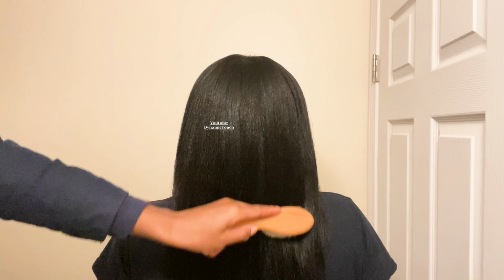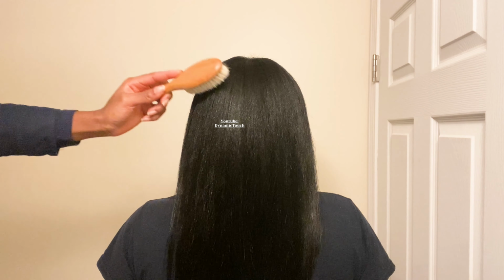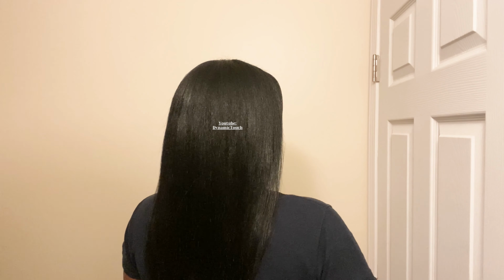So this is what my hair originally looked like 3 years ago, and here is how far my hair has grown now. I can't believe that I am currently at my goal, which has always been to have bra strap length hair. You guys might not know, but I am very tall, and so reaching bra strap length hair seems to take forever. So that's all I have to update you guys on.